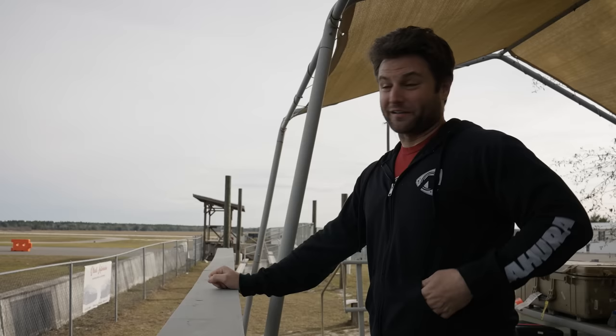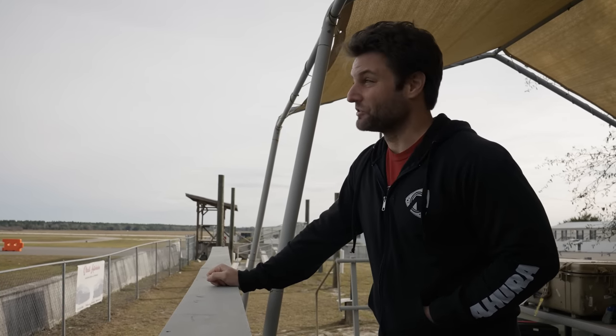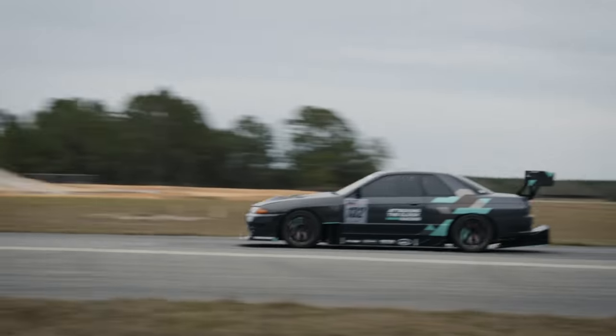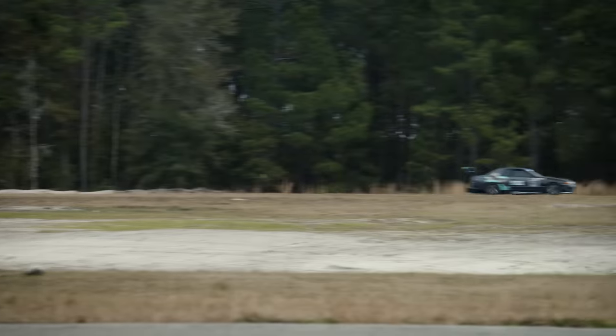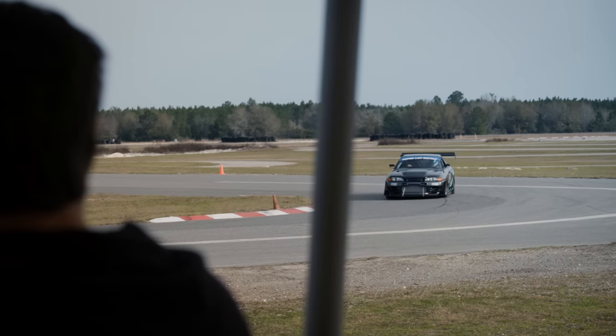All right, so we're hearing the guys shaking down the car, and it is pure euphoria listening to that thing off in the distance. Oh, here it comes. They're getting faster each round.